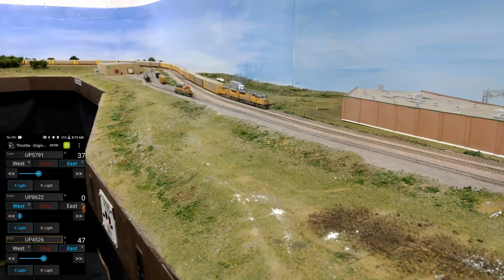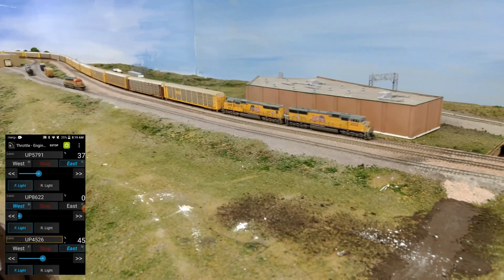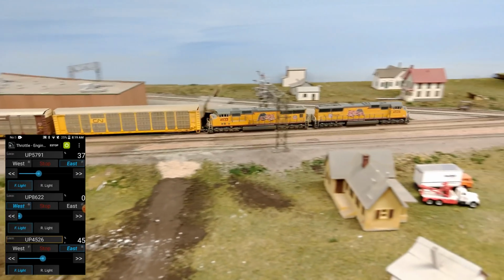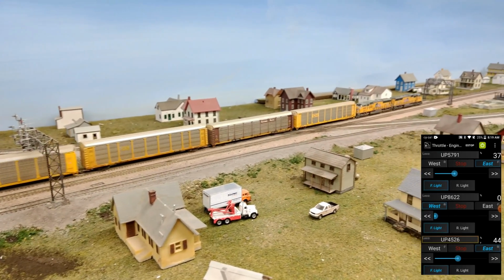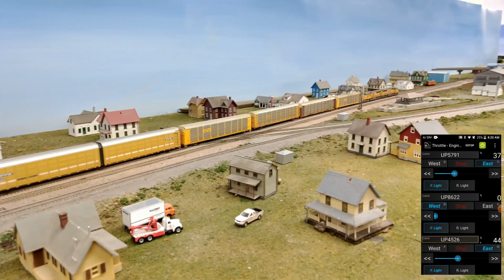This is one area that I'm thinking about doing next, putting some roads in and so forth, and taking care of that seam right there. That looks terrible. But anyway, here we go across the BNSF Union Pacific crossing in Rochelle, Illinois, and past the railroad park there.